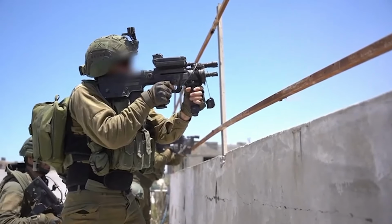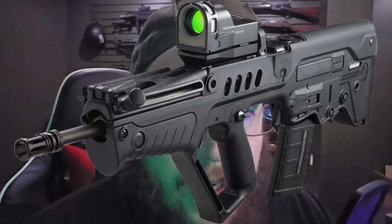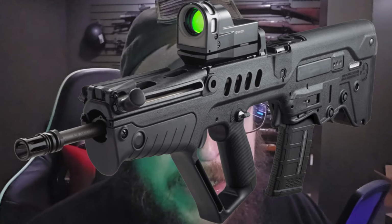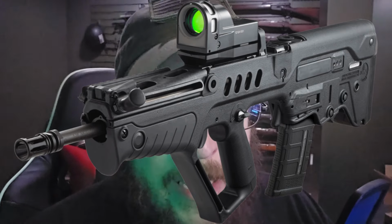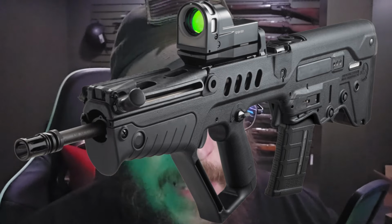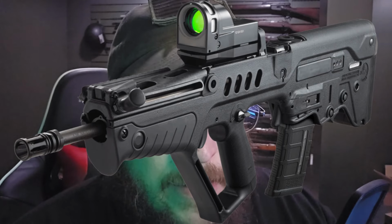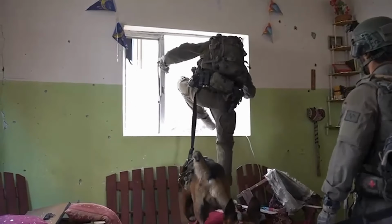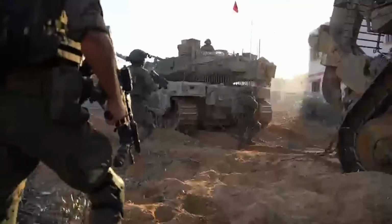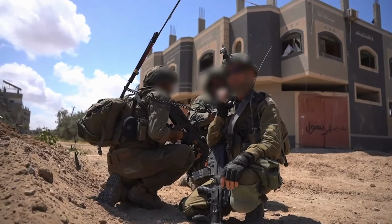This rifle was especially ideal for the IDF, since a lot of their fighting is in urban combat and close quarters. The TAR-21 had a 16.5-inch barrel and came out to 26.125 inches in overall length, whereas what it replaced, the M4A1, has a 14.5-inch barrel and, with the stock fully extended, an overall length of around 33 inches. The TAR-21 had a 2-inch longer barrel than the M4, but was still shorter than the M4. And like the M4, it uses the same magazines and is chambered in 5.56x45, or 5.56 NATO.